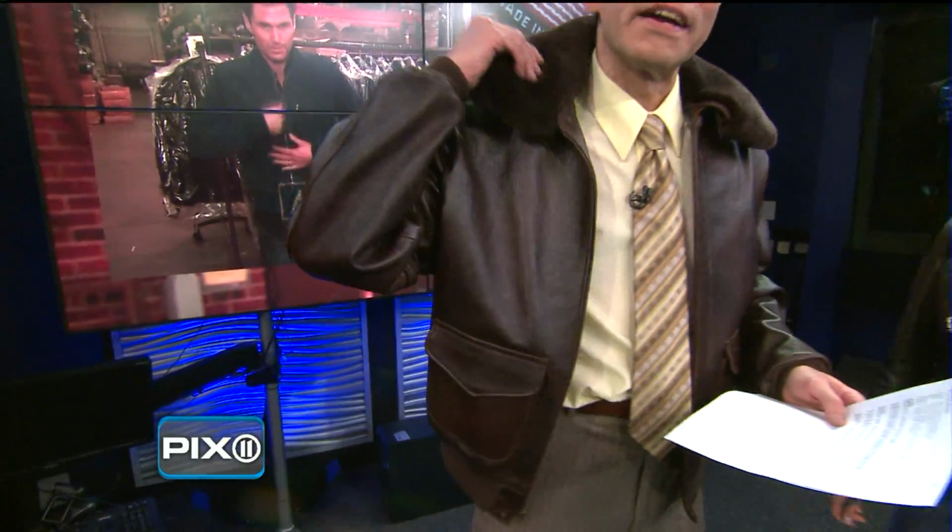Wait, I got to open it up and show everybody. This detachable pile lining inside could come out. The collar as well. This goes for $570. And it says here that SCHOTT New York City made these bombers for the U.S. Army Air Corps during World War II. And something, too, we can wear very soon.